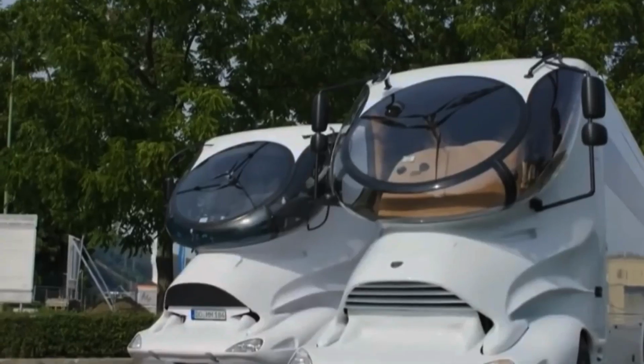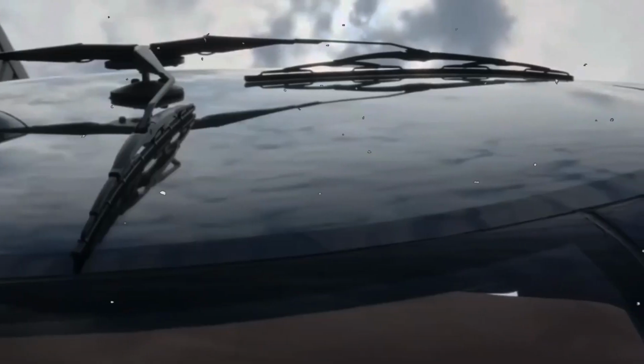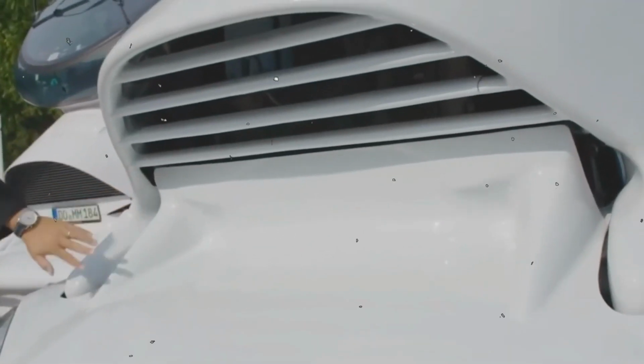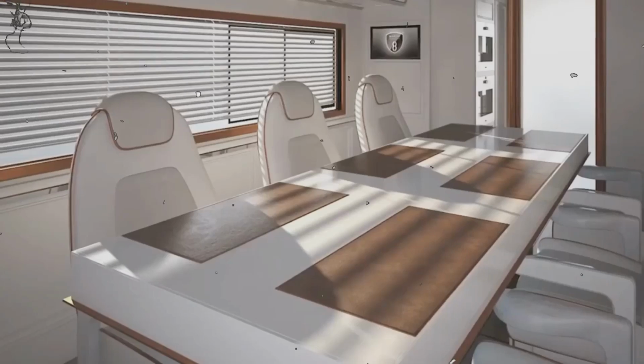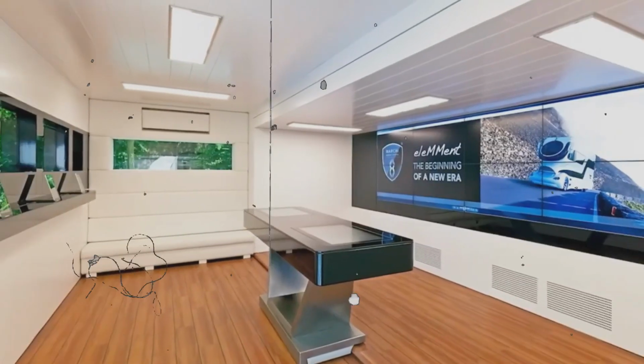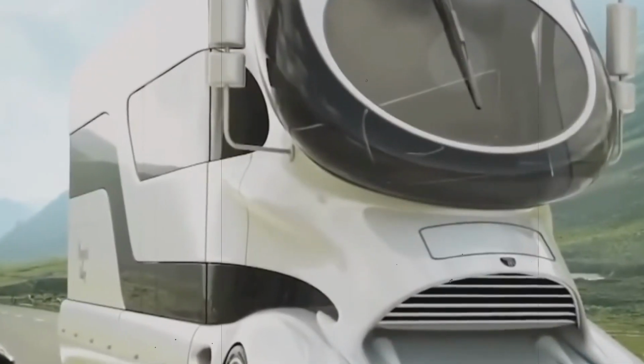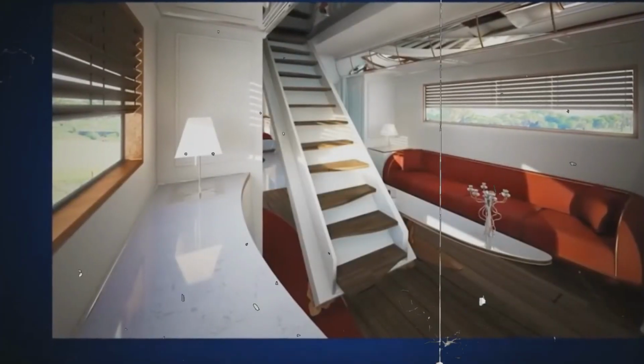With a futuristic exterior that resembles something out of a science fiction film, this motorhome combines cutting-edge design with unmatched luxury. The Element Palazo Superior is more than just a vehicle, it's an experience. Inside, the master suite features a king-sized bed crafted by the same company that supplies the British royal family. The attention to detail is impeccable, and it's clear that no expense was spared in creating this masterpiece.